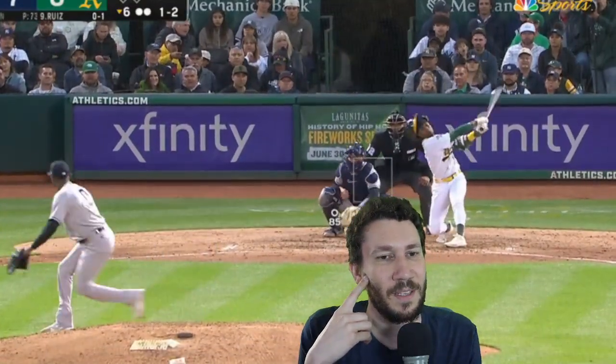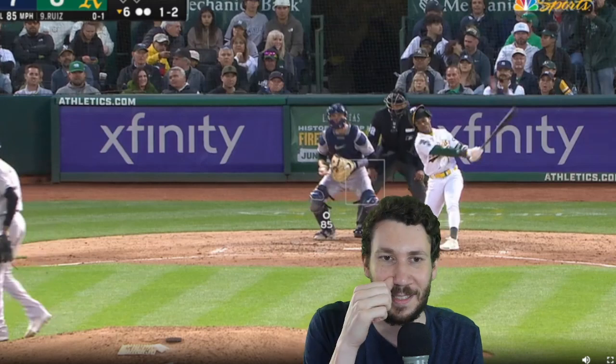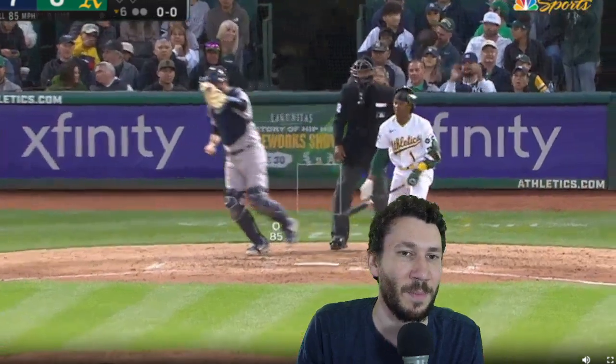He throws something slow away. Yeah, that's a filthy one, though. That one had more, like, one was 82 of just kind of get me over. And this one is more of the vicious bite. And you can see Ruiz just needs a better helmet for the second straight pitch.